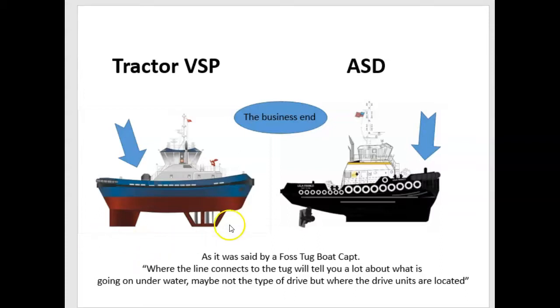This is the VSP drive right here. Notice that the VSP is at the bow of the vessel. It's at the bow of the tug. These could be equal horsepower, but they are completely two different types of vessels.